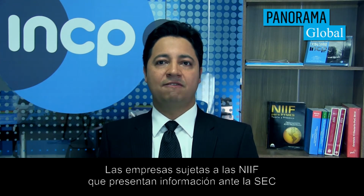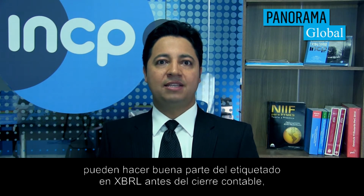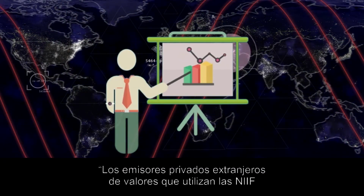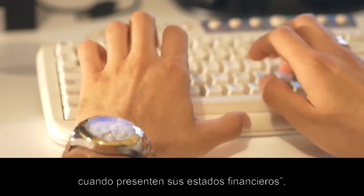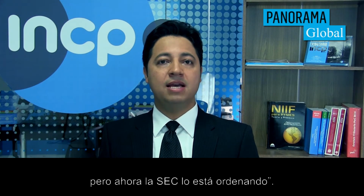IFRS companies that file with the SEC can do much of the XBRL tagging work prior to year-end, which will relieve the amount of work they need to do during the hectic filing period. The foreign private issuers that use IFRS will have to now submit XBRL when they submit their financial statements, said Rochman. So far, they have not been required to, but now the SEC is mandating it.